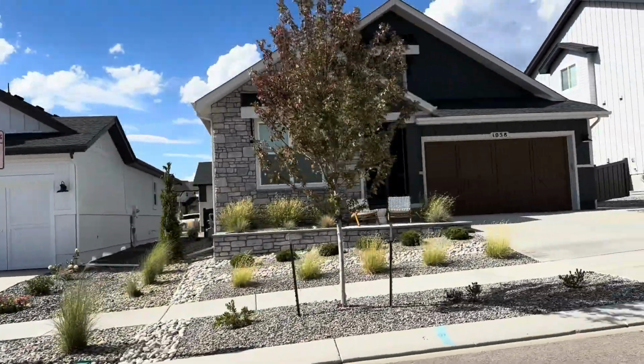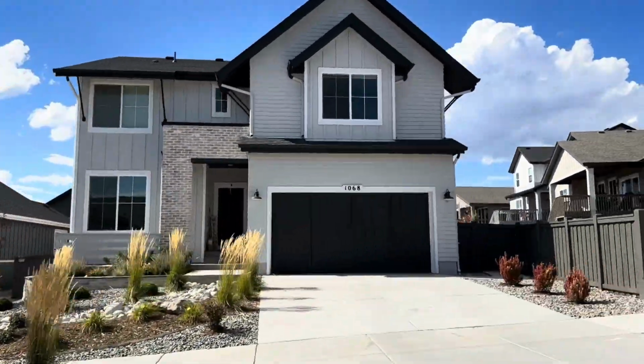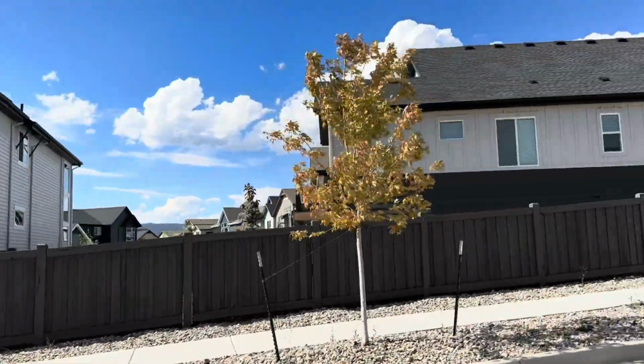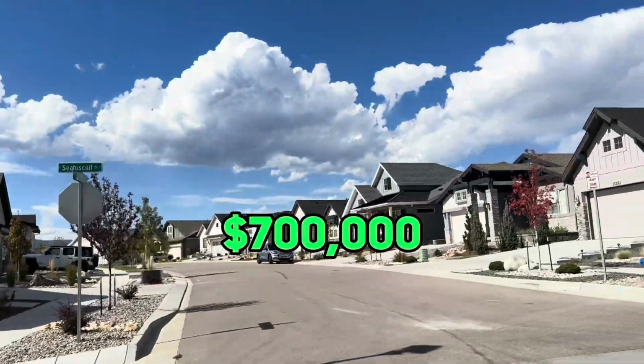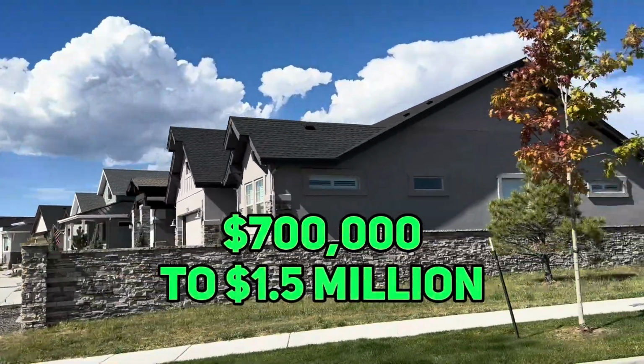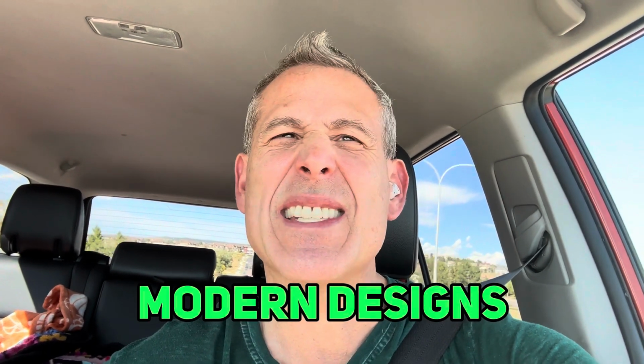Here's a street where although the homes are still new, they're slightly smaller than on the streets I've showed you so far. So you'll find homes in the farm really ranging from 700,000 to 1.5, depending on the filing that they're in. Okay, so that's a really cool neighborhood built from about 2010 on, still building in there. So new, modern in designs. Mid-size to large size homes, lots of pretty spectacular views on certain streets. You pay for it.